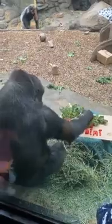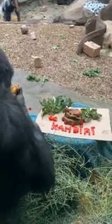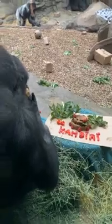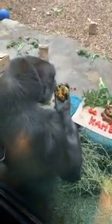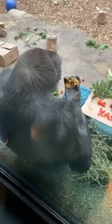So you can see Kambiri is picking at her birthday cake. That is a really neat cake that the keepers make for her. It is made out of a leaf eater biscuit, so it is almost like a kibble for different animals, and the keepers will smush that up in some water and mold it into a cake so it's nice and healthy for her and has all of the vitamins and minerals that she needs.